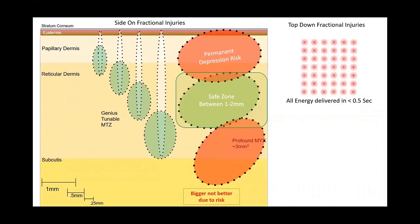So we have these different zones, and what's interesting, after all the time that we've had skin tightening going back almost 20 years now, nobody's really determined what the best place is to lay down these wounds. We know now that fractional wounds, more likely than not, is the best way to do this. A non-fractional technique is very challenging to do right. But then we have these wounds all the way from superficial with lasers down to several millimeters down with ultrasound devices. So the question is, where do we want to put these wounds?